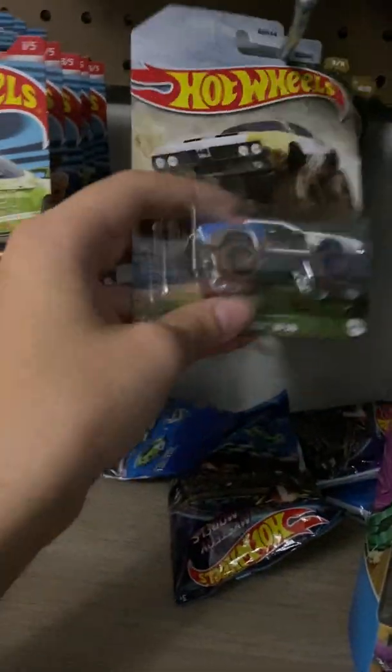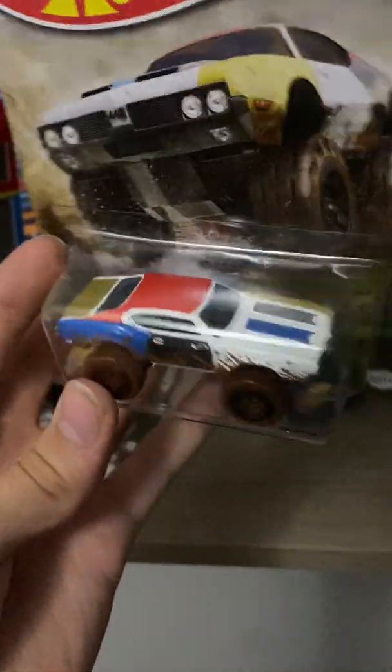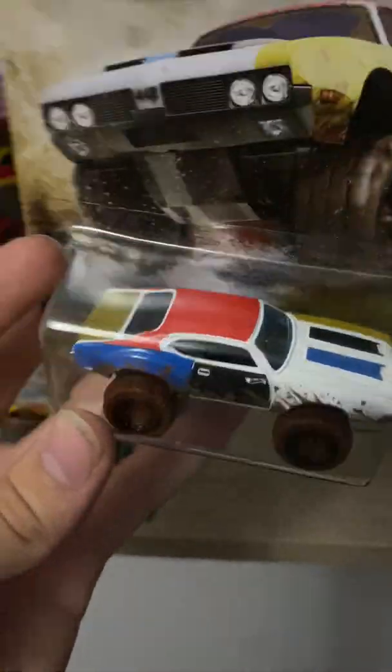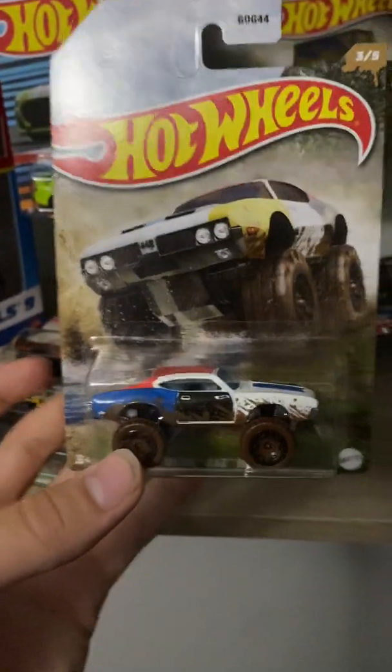And then this is my personal favorite of the set. The Olds 442 W30 Lifted. It looks like a project car since it has all the different colored panels and stuff. And the mud on the side and the big mud tires. Pretty cool one right there.